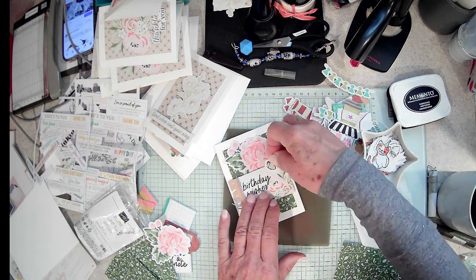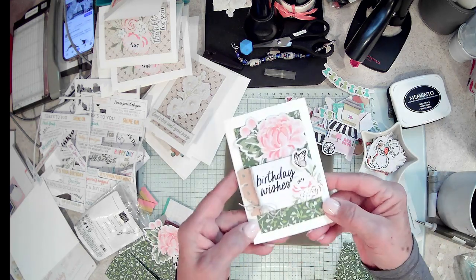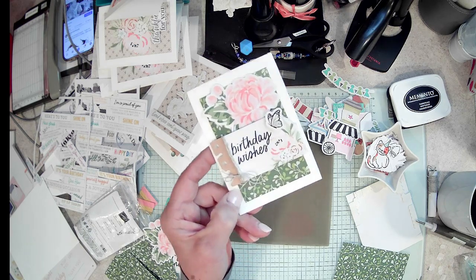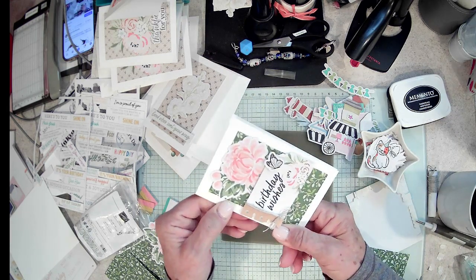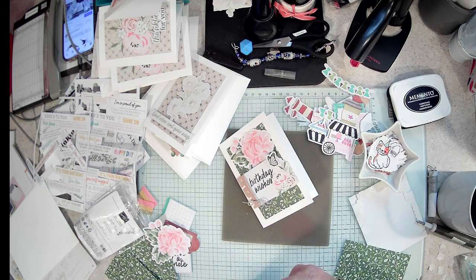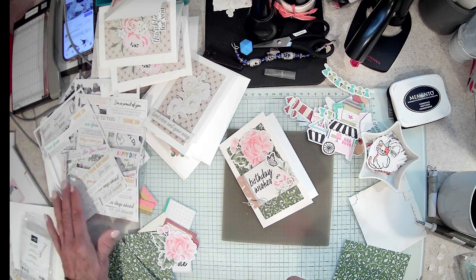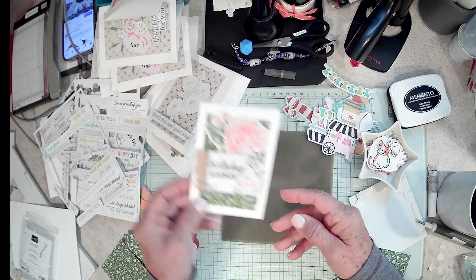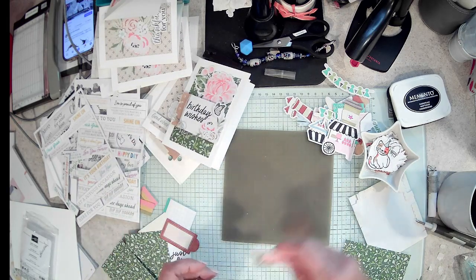And we can add that right in here. So there we have another little note card, birthday wishes. And then there are some fun birthday sentiments in here, but I'm not going to stick around with that one. I'll just move that off to the side and I'll put a sentiment in it later.